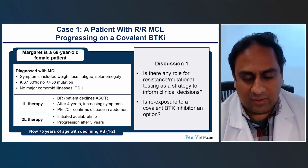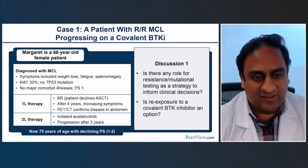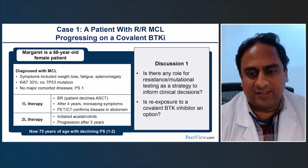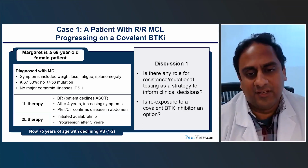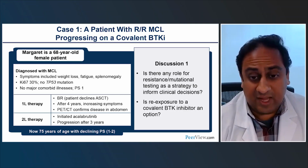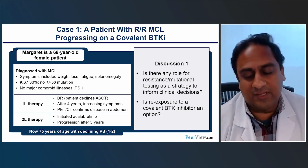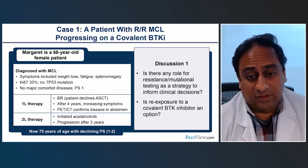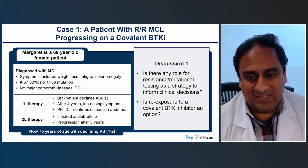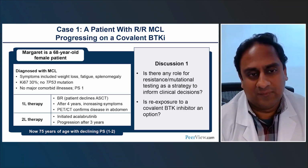Yeah, I have to say, I agree with you. My practice patterns are very similar to yours. I like to biopsy patients at progression. I think we can get other information, but we're not routinely testing for any mutational resistance testing, mainly because it doesn't really inform our clinical decisions at this time point. That may evolve over time if we learn that different pathways can be inhibited by different drugs. And similar to you, I think that if you've progressed on one covalent BTK inhibitor, I don't really find a role for other covalent BTK inhibitors.